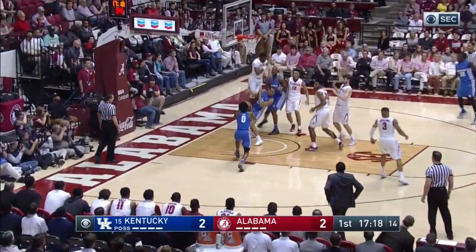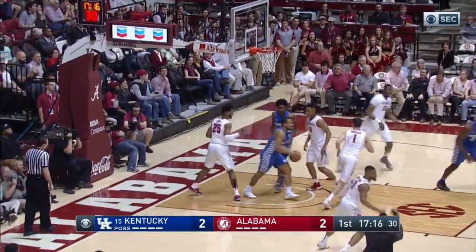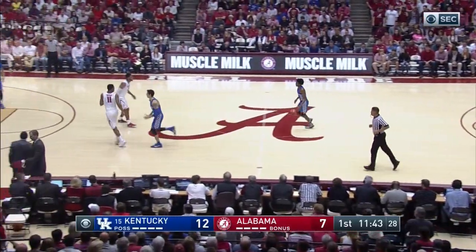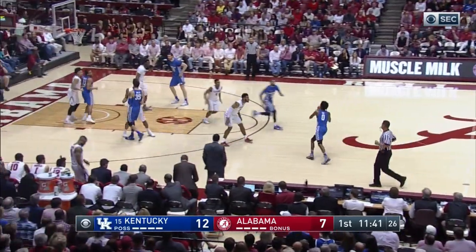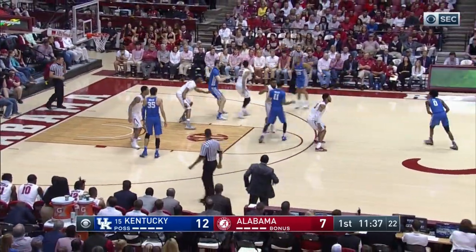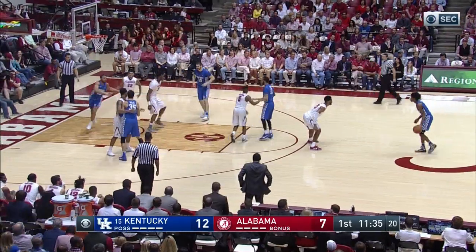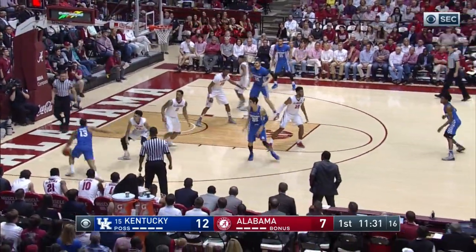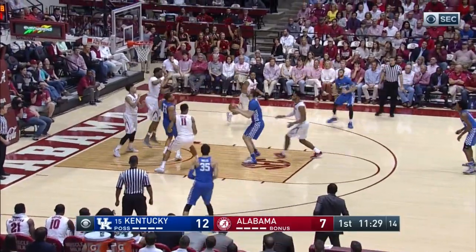This is Briscoe. You can drive inside. What a dish to Collins Hayes, the senior out of High Point, North Carolina, and Armando Davis, who had a season-high 19 points in that 4-overtime thriller against South Carolina, checks in. Mulder on the floor now. You better stay at home. Great shooter, I think. Mulder, number 11 for Kentucky.